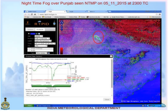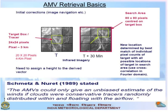This is through nighttime microphysics through RAPID. So we also derive the atmospheric wind vector: visible wind, mid infrared wind, water vapor wind, and thermal infrared wind. Four channels are used: visible during daytime, mid infrared during the night time.